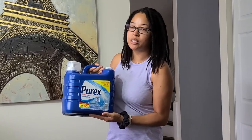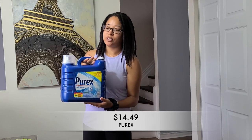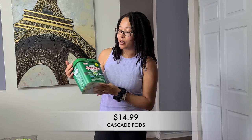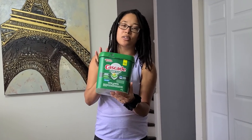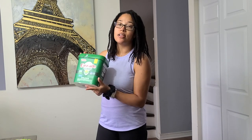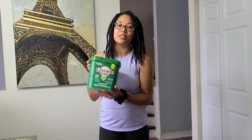We buy the Purex one. You just get a crazy amount of loads for this. And again, this was on sale. It has 225 loads. Next up, we got some Cascade pods, and this is the Power Clean. I love Cascade. It's the only thing that I use in my dishwasher. And this was also on sale as an executive member, so I was able to get the laundry detergent and the dish detergent on a sale, and it was exclusive.